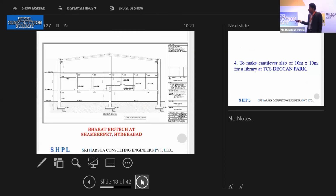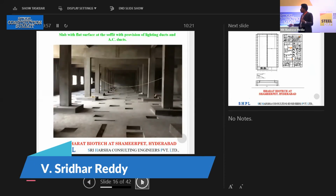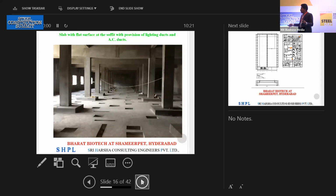If you see this cross section, for some of the equipment they wanted a higher elevation also. There, what we did is take suspenders from here, all suspended, making this an inverted flat slab kind of thing. The flat slab is 200 mm thick, and the panel size is around 5 meters by 5 meters. We could design that 5 meters by 5 meters panel with a 200 mm thickness, with the required cutouts like this, all the lighting cutouts and HVAC cutouts, and later they installed all the AC equipment over this.